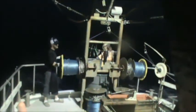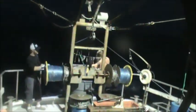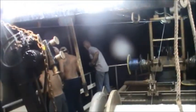Not every hook is going to have a fish on it, but when there is a fish, everybody has a job to do. When a fish is on the line, Carl's going to start pulling the line in hand over hand. He calls it man against fish. He thinks it's more fair this way.